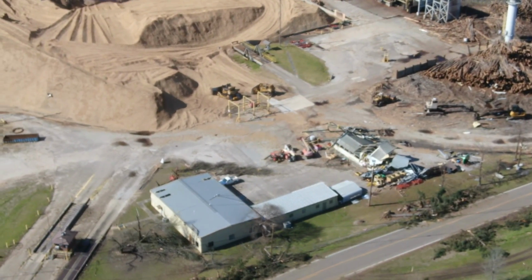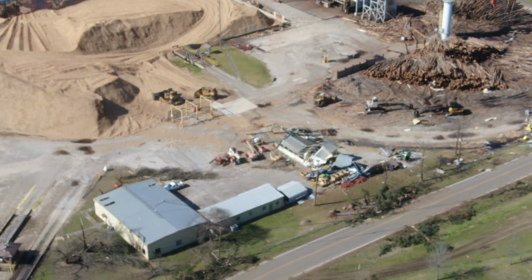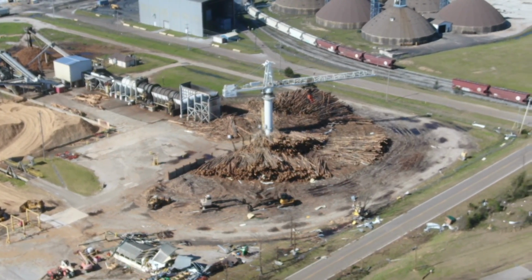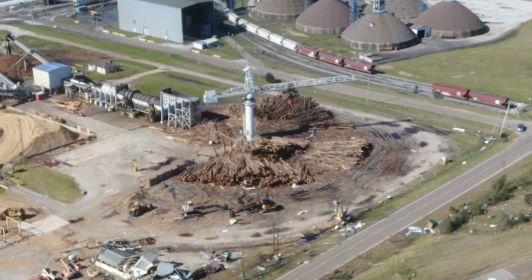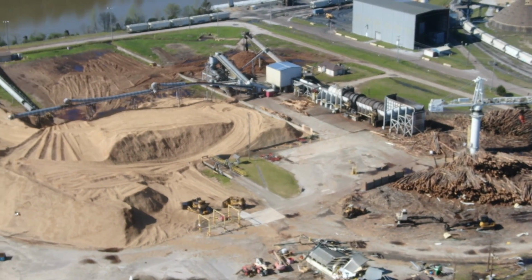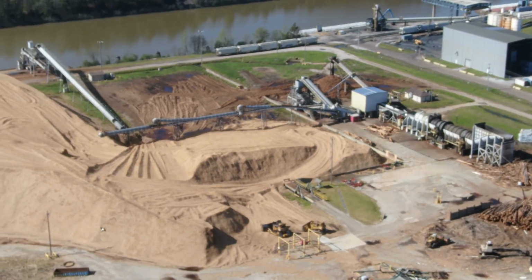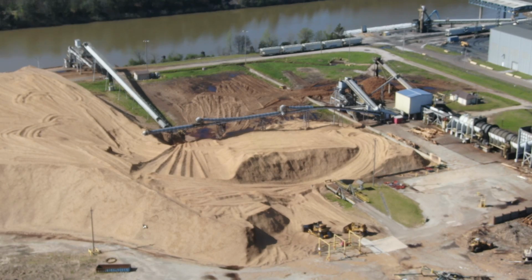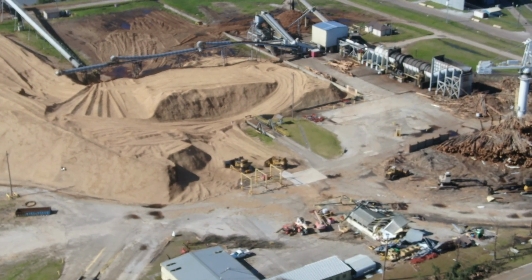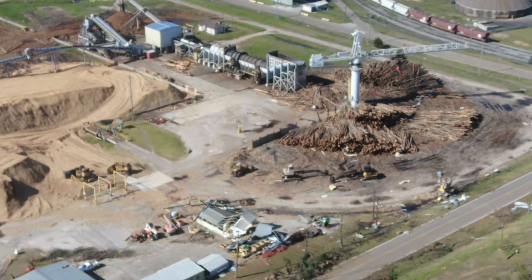This gives you a good view of the chip mill. There's the scales on the left, one of the main buildings right there. It tore up somewhere like their shop buildings. See, that's the debarker. The crane drops into it. And then the chipper is inside that funny looking building, kind of right there where the conveyor belts come out from. That's where the chipper's at.